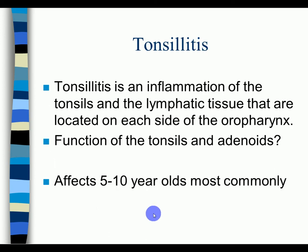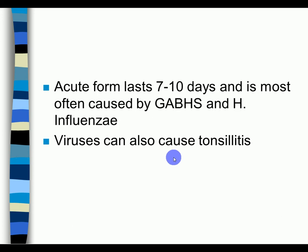All right, tonsillitis. This is an inflammation of the tonsils and the lymphatic tissue that are located on each side of the oral pharynx. The tonsils and the adenoids serve as part of the body's defense against infection. It most commonly affects 5 to 10-year-olds. The acute form lasts 7 to 10 days and is most often caused by group A beta hemolytic strep. Viruses can also cause tonsillitis.